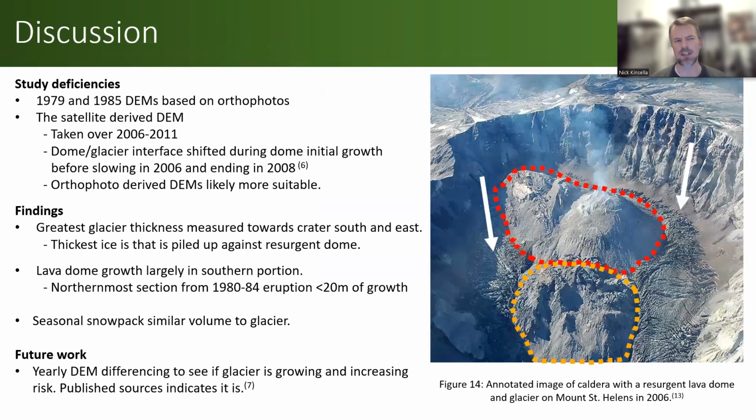So discussion. So study deficiencies. The 1979 and 1985 DEMs were based on orthophotos, and obviously they had problems with things like cloud cover. This is not a major problem, but in cloudy parts of the world, this might not be as suitable as it was here.